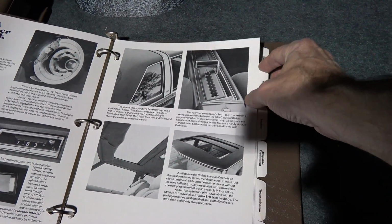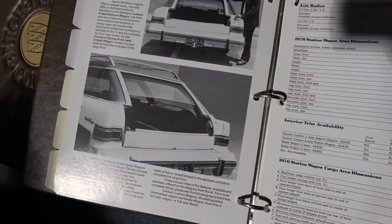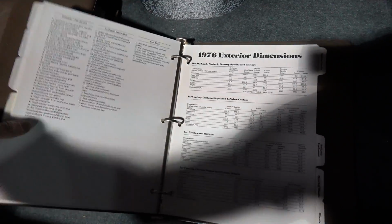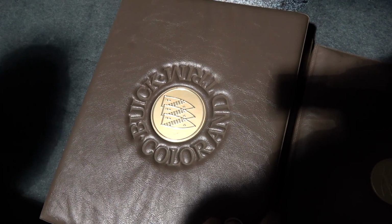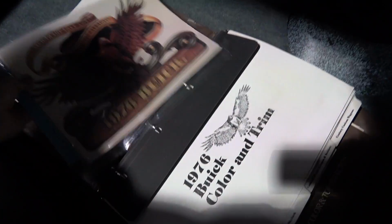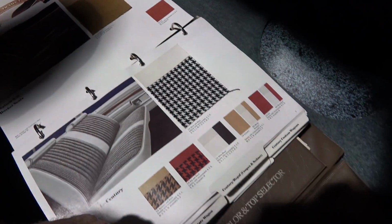Nice. A closer look. We have the wagons. You had that clamshell-like rear deck there. There's more dimensions and things like that. But as we come over here to this book, much bigger. Yes, and this book, it deals with the options, the color trim, and everything else. There's the book for this car. We're gonna go right to your car. Okay. You can see these are the actual swatches.